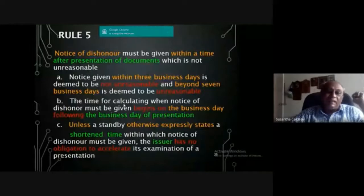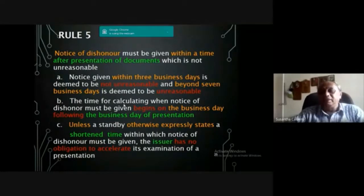Unless a standby otherwise expressly states a shortened time within which notice of dishonor must be given, the issuer has no obligation to accelerate its examination of a presentation. Unless a standby otherwise expressly states a shortened time. If it says notice of dishonor must be given within 3 days, that is a clause in the standby.